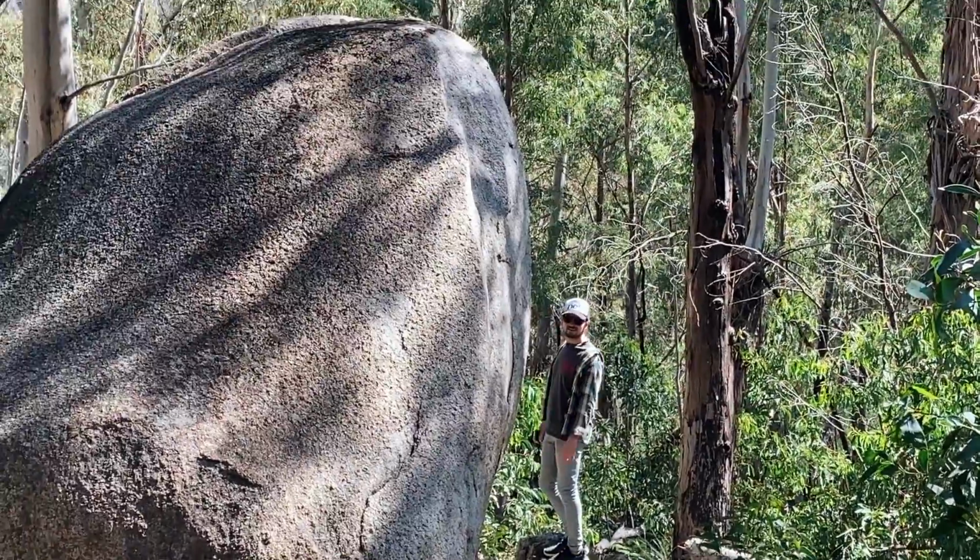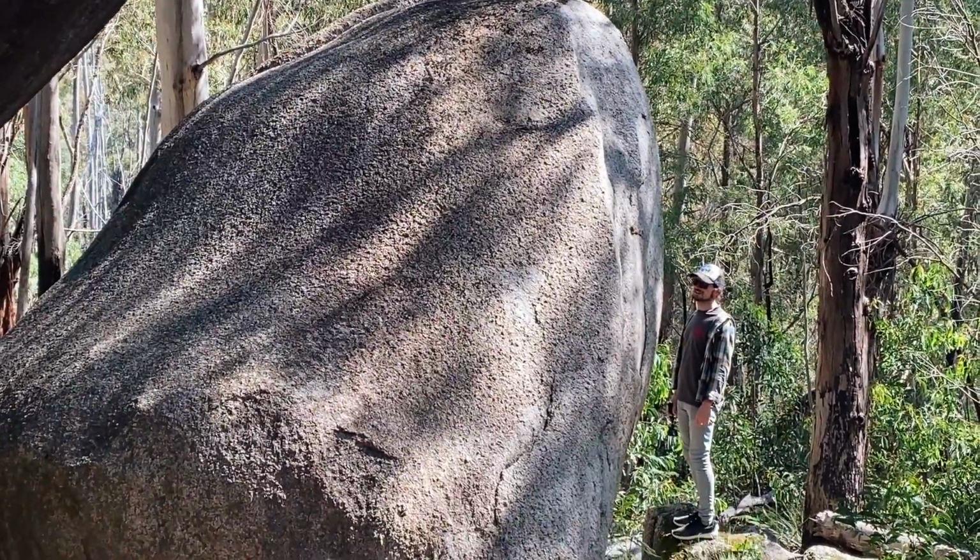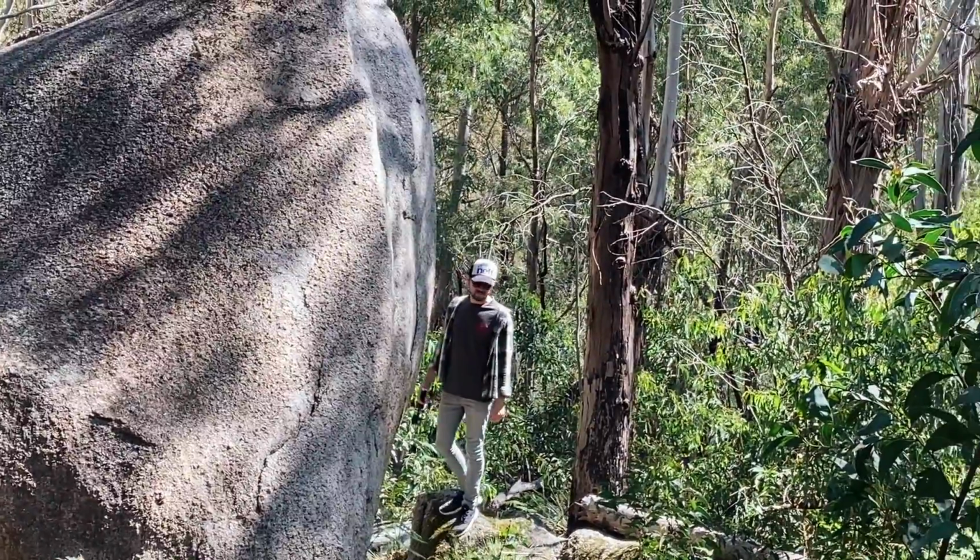Seeing what's on the other side of the big rock. There's another big rock. Would you believe? What? That keeps happening.